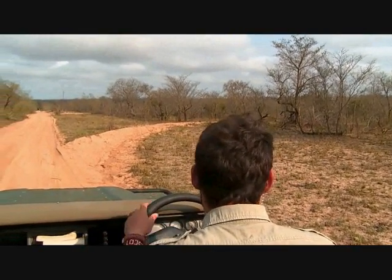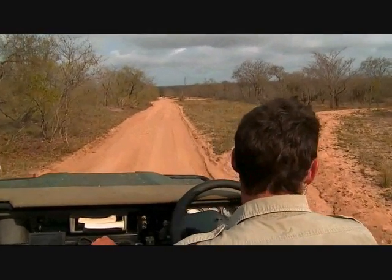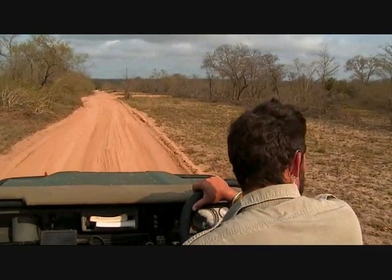Even if we don't see him catch one, we will certainly hear all about it. The warthogs let off a very loud squeal if they are caught by anyone, so it's quite easy to locate predators that have been successful warthog hunting.